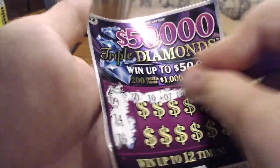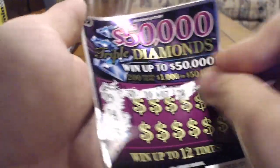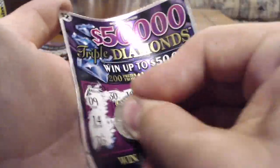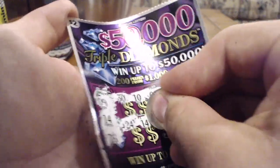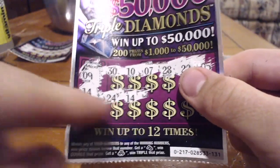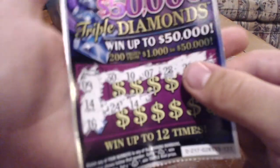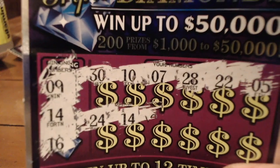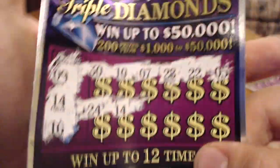Ticket number 4, winning numbers are 9, 14, and 16. 9, 14, 16, okay? 30, 10, 7, 28, 22, and 5, nothing there. 24, 14. Oh, 14. Another match, guys. Look at that. 14 and 14. Heck yeah, guys. This is awesome. My camera keeps cutting in and out, guys. Sorry about that. We got another match, though. 14 and 14. Awesome.